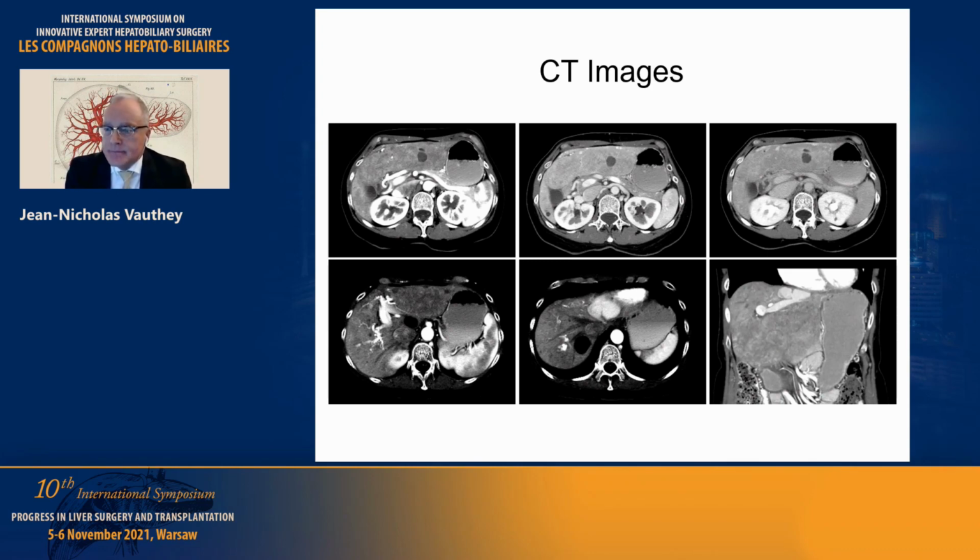Would you consider resection here, or consider other studies?